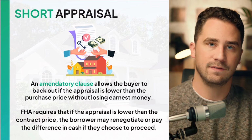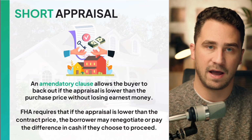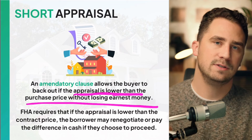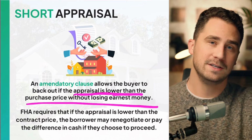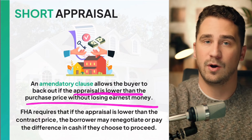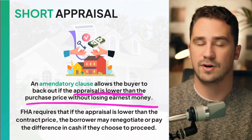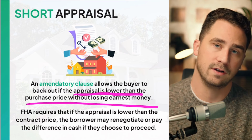So FHA has this very specific protection called an amendatory clause. What this does is it allows you as the buyer to back out if the appraisal is lower than the purchase price without losing your earnest money. Let's say you bought with a conventional loan and you didn't have any sort of appraisal contingency clause in your contract. If that home appraises short and the seller says, no, I want $300,000 and you're going to have to come up with that $10,000 extra, maybe you're saying, I don't want to do that. In that instance, you may back out of the contract, but you could lose your earnest money, that money that you put up front as kind of good faith in the contract that you're going to follow through with it.